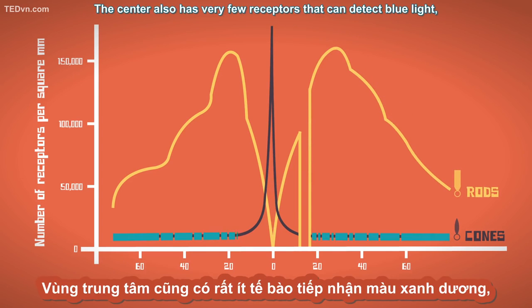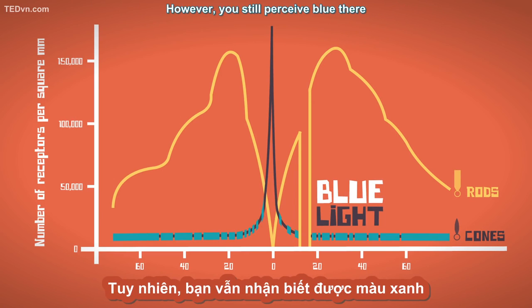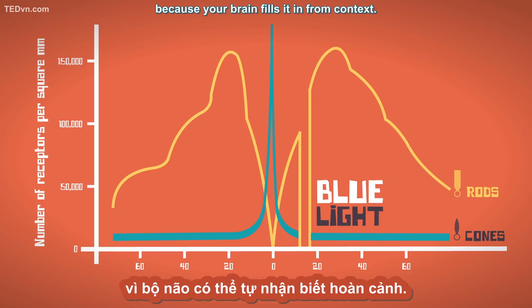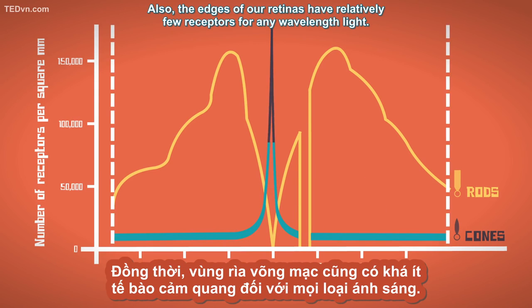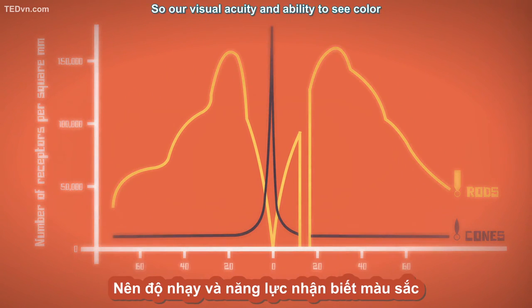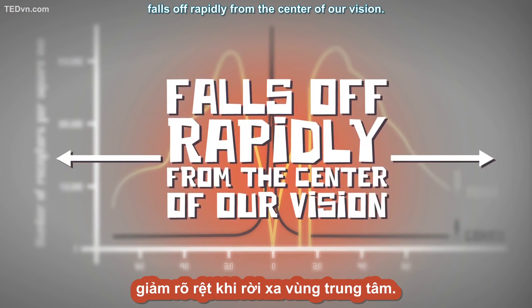The center also has very few receptors that can detect blue light, which is why you don't notice the blurred blue image from earlier. However, you still perceive blue there because your brain fills it in from context. Also, the edges of our retinas have relatively few receptors for any wavelength light, so our visual acuity and ability to see color falls off rapidly from the center of our vision.